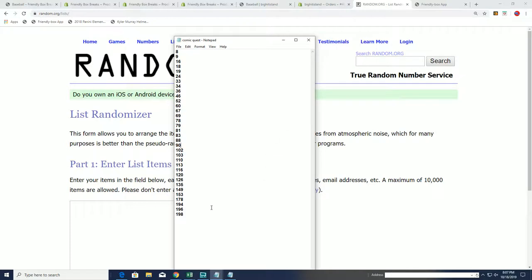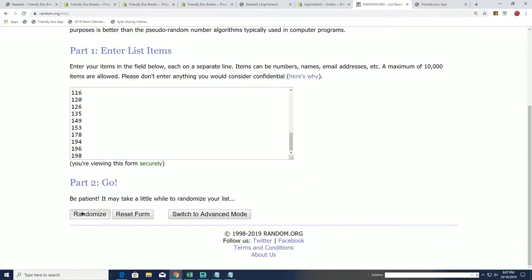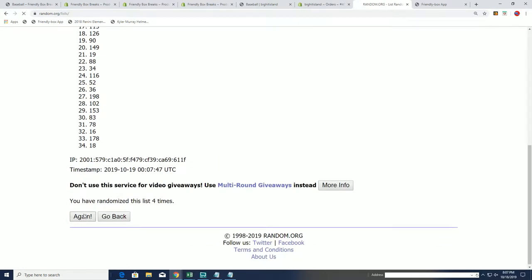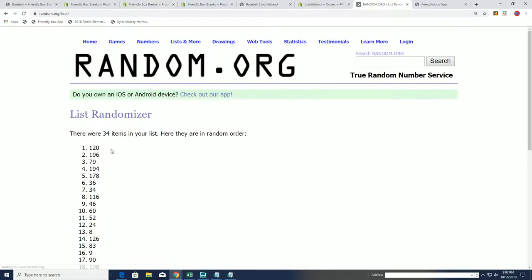Let's start the random here for the box number we're going to rip open. Seven times through for our box about to rip. Lucky number seven. We're going to rip open box 120.